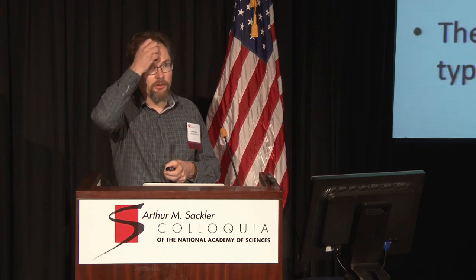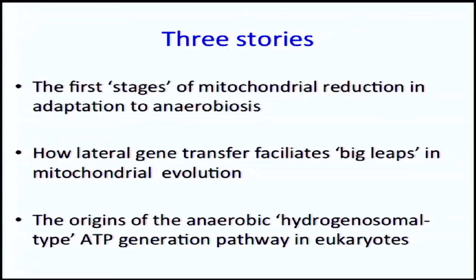So I'm going to tell these three stories. The first story is a glimpse into what I say is the very first stages of mitochondrial reduction, that is, what appears to be loss of the aerobic mitochondrial respiration. I'm going to also then move on to two other stories, the third of which is the most controversial, and I hope I will be able to do it justice.